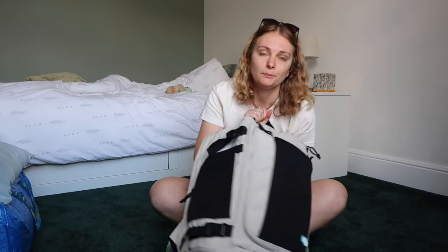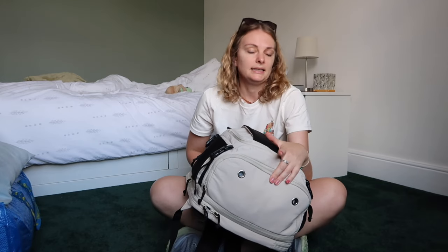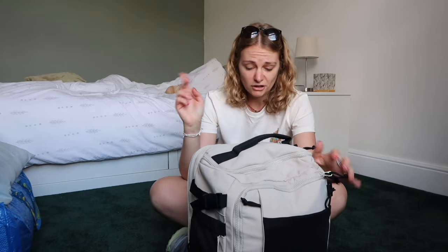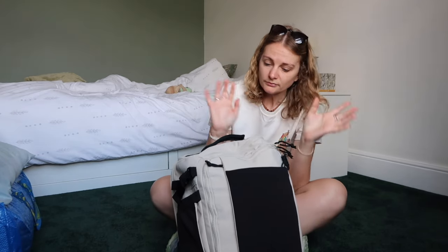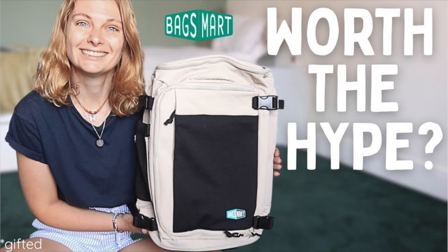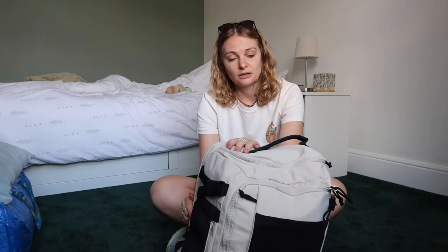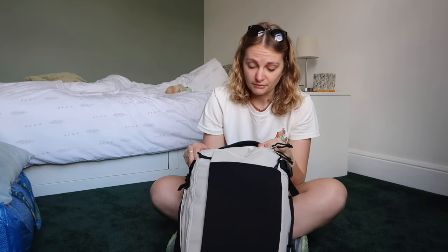The little bag that I'm taking is the Bag Smart Blast 28 to 38 litre backpack that I was gifted by Bag Smart, and I've used it a fair amount since. It is a good little bag. I'm taking this just for my overnight. I've done a full review on this bag that I'll link down below, but it's got loads of good pockets. It's got the expansion if you need it, which I've not used because I'm only going for one night, but it's a really good little bag.